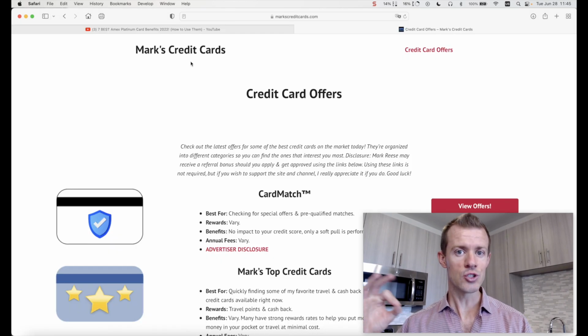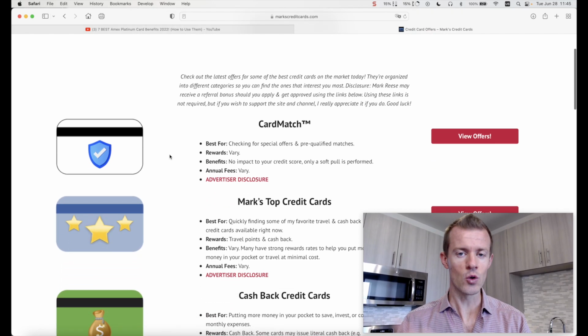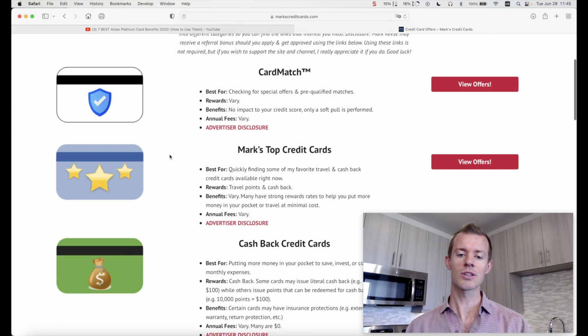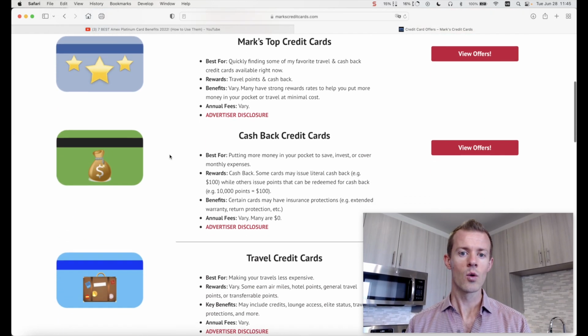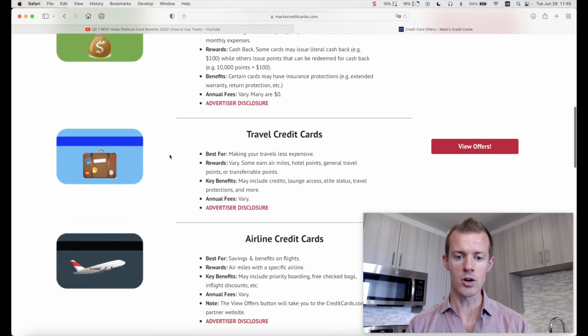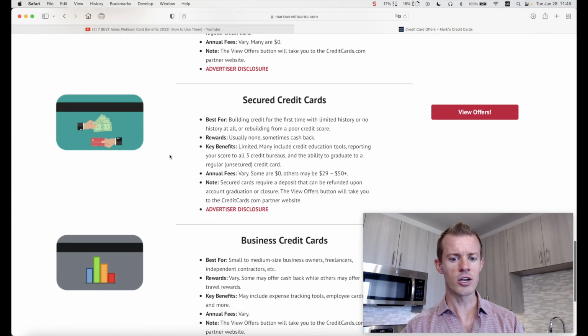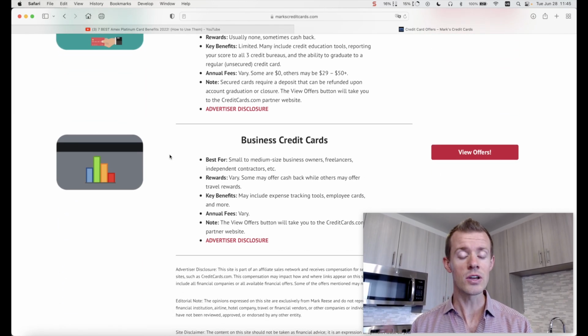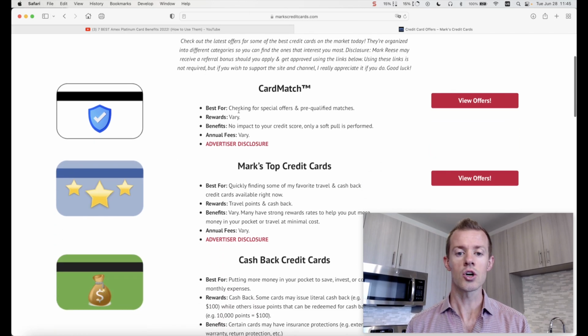It will then take you to that offers page, which currently looks like this. I might redesign it in the future if you watch this video months and years into the future. But for now, this is how it looks. I've got all the different categories, whether it's my top cards, the cashback cards, travel, airline, hotel, 0% APR, student, secured, and business cards. But now at the very top, for those of you who haven't seen it yet, I added this section called CardMatch.